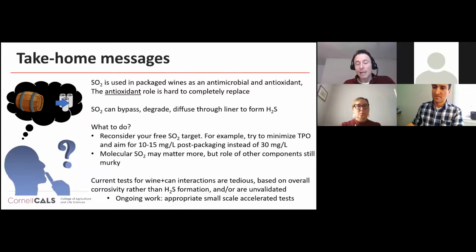which is why the brewing industry loves them. Part of the reason why people target 30 is because with traditional cork packaging, you expect some air to get squeezed out of the cork into the product, and you're going to have air in the headspace. And sometimes if it's a lousy cork, you can have leakage, ingress of oxygen into the product after that. You may be able to get away with as little as 10 to 15 milligrams per liter of SO2 after accounting for any oxygen pickup that occurs during packaging.